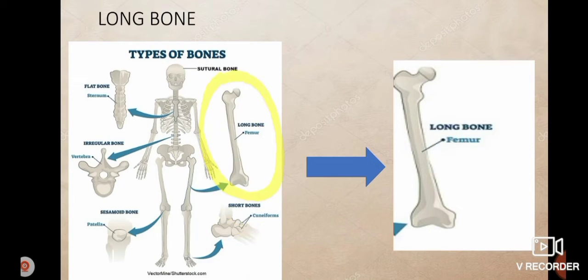And we have the long bone. Long bones have a thick outside layer of compact bone and an inner medullary cavity containing bone marrow. All the bones in the arms and legs except the patella and ankle are long bones.